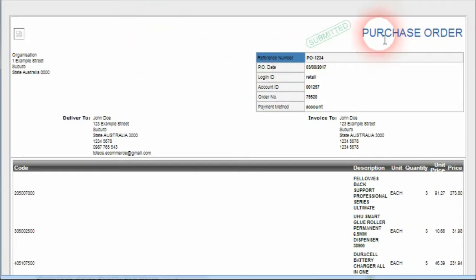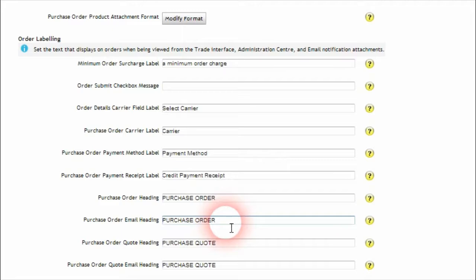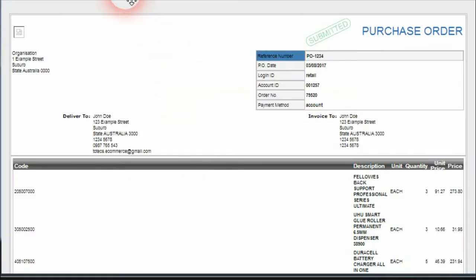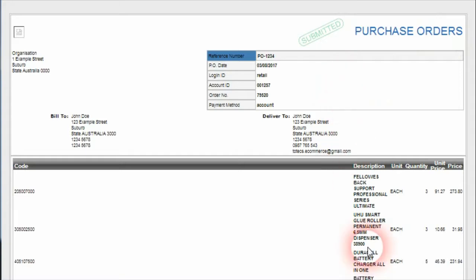So we could change the label from purchase order. That setting comes from here. So we can change that setting to purchase orders, click the save button, and then if we go back to the order details, we can reload that, and now we can see the label updated. So we can make all of our changes here and test it all out. The order submission confirmation email will show the latest changes we've made here. So this allows admins and implementers to quickly make changes to the way this layout is set in a nice, convenient way.